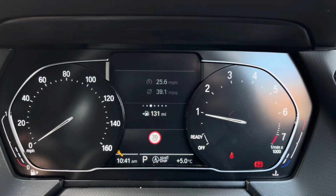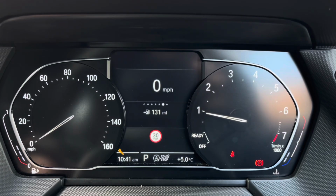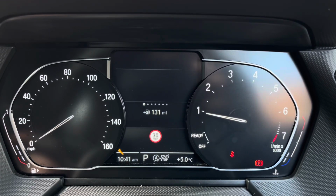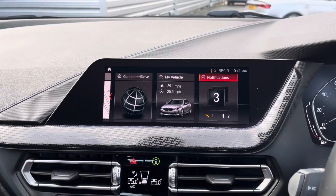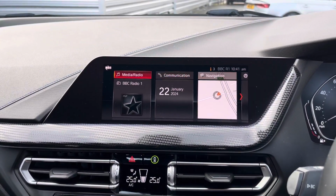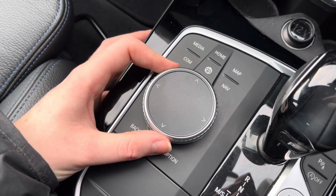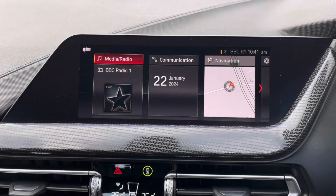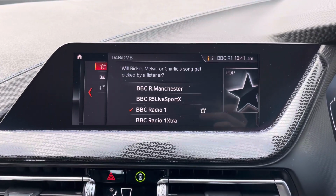You do have a display here in the instrument cluster which provides you access to different driving data such as your average fuel consumption. There's even a digital speedometer as well. Centered in the dashboard you have your infotainment screen. Now the system can be controlled using the dial and buttons here in this center console. The system is also touchscreen, so you can use it either way.